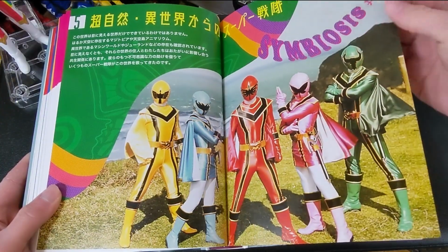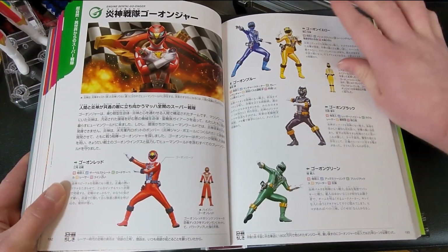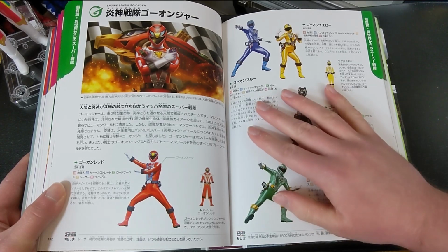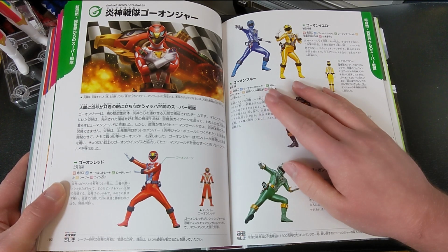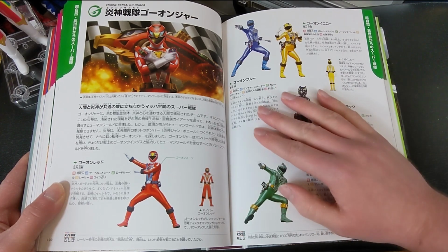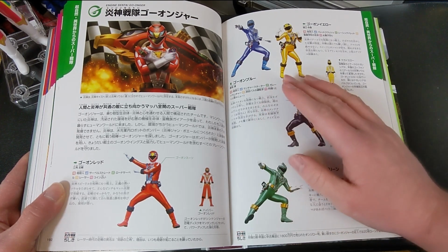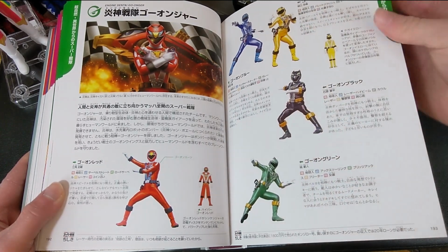Symbiosis, which is going to be our mystical team, starting with Ranger. So one thing I want to point out is, certain teams, for a perfect example, Hurricaneger and Deckaranger have their 10 years after stuff in here. So Hurricaneger had Hurricane Dark on their page, and the Deckarangers have those evil swap modes of red and yellow. But Anger 10 years after is not included here in every way.